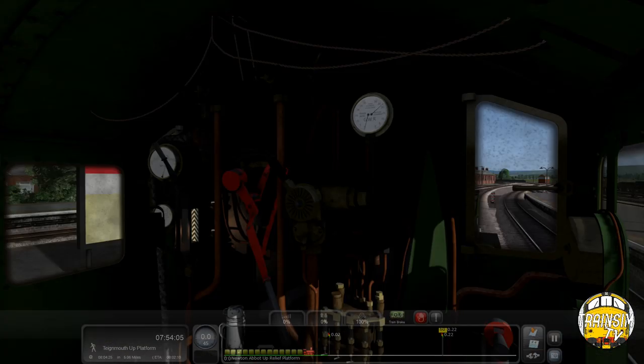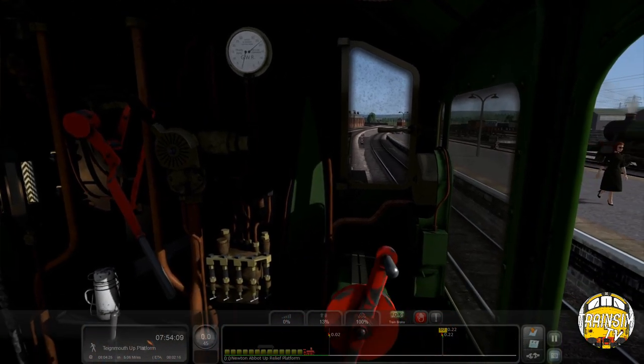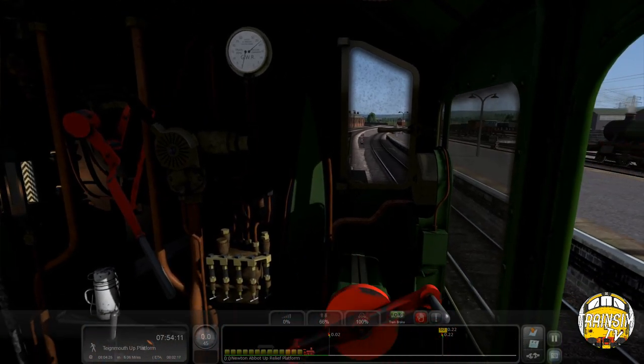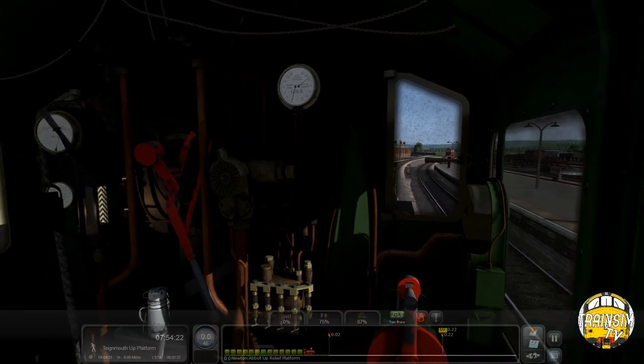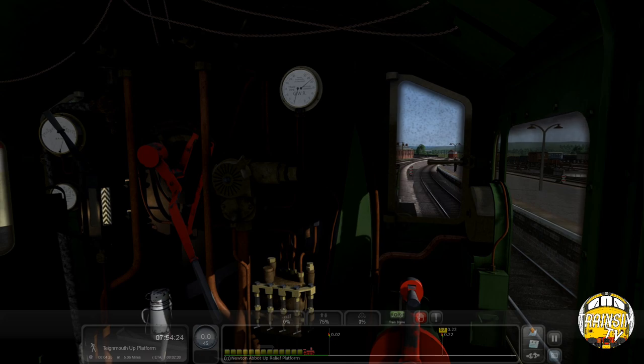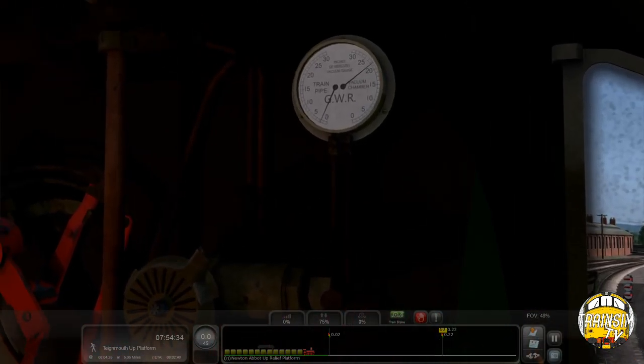So we've got the right way. Got the signal. I'm just going to check that I'm in... Yeah, because you can press Control and A to turn advanced mode on and off, so I've just turned advanced mode on. So now I need to release the brakes, and then the ejector. See, this is the issue I've got, is I can't actually see the ejector. It's in such a dark spot. So I pulled the ejector down there. You can now see the vacuum rising.